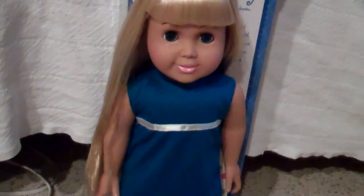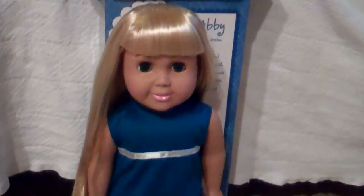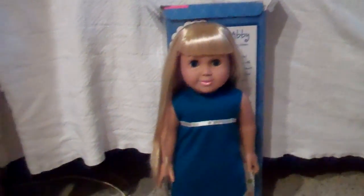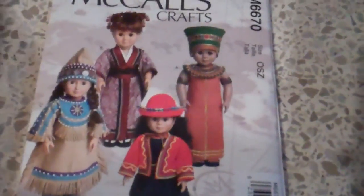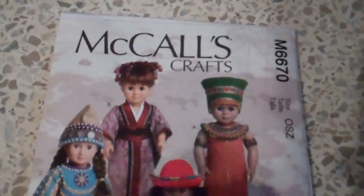But generally speaking, I'm not usually that impressed with a lot of the doll patterns. I don't always like a lot of the outfits they put dolls in. But my mom found one today that I really loved, and she let me keep it. It's this McCalls outfit. What I like is that I'm really into cultural dolls and all that. They've got an ancient Egyptian one, and a Peruvian cowboy type girl, and an Indian one, and a Japanese kimono, which I was particularly happy to have.